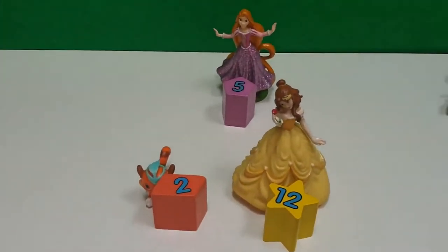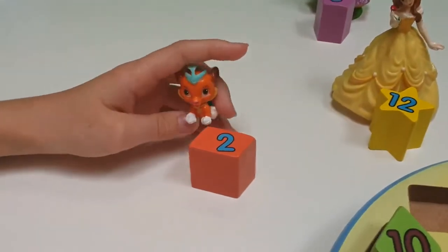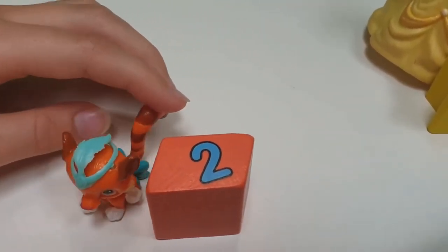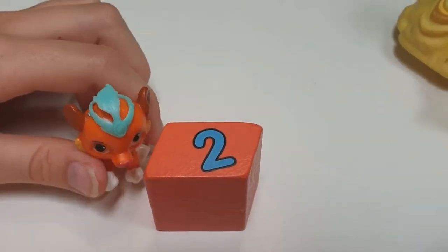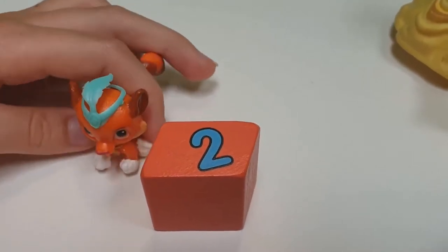Who's going next? I will. Oh, hi. We've got one of the princess pets here. And what colour are you? I am orange. Yeah, you're orange like your block. Wow, okay. And what number is on your block? It's 2. It comes after 1 and before 3. That's right. It's the number 2.